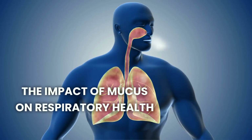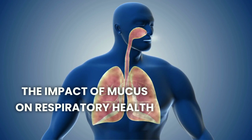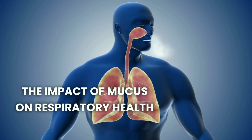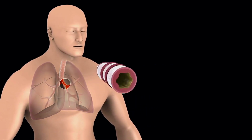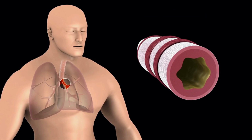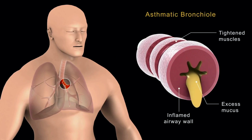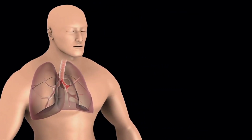The impact of mucus on respiratory health. Mucus plays a critical role in respiratory health by trapping and expelling foreign particles from the respiratory system. However, excessive mucus production can lead to various respiratory issues. When the body produces too much mucus, it can become thick and sticky, clogging airways and making it difficult to breathe. This condition is often seen in respiratory infections like colds, flu, bronchitis, and chronic conditions like asthma and COPD.